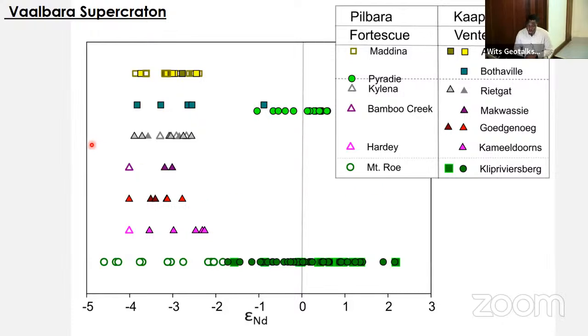And earlier on, I introduced the Vaalbara supergroup or supercraton. And we took the available literature data on the Fortescue Group, compared to what we have analyzed here, and also what has been published for the Ventersdorp Supergroup. So what we noticed is that the Fortescue Group from its base, which is equivalent to the Klipriviersberg on the Kaapvaal, has similar composition as the overlying sequences that are equivalent to the Bloodbag and the Nile sequence.